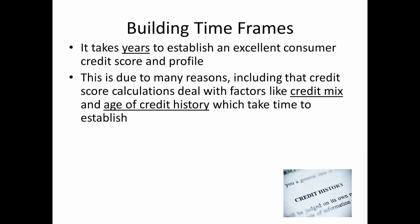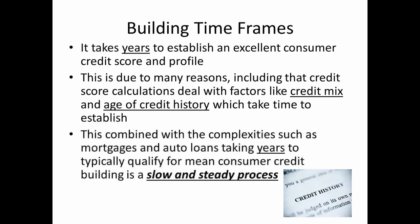Look, the third biggest factor in consumer credit scoring is how long you've been in the bureau. Well, how the heck do you control that? You don't. You can't control that. The only thing you can do is get added to authorized user accounts that people have had open for many, many years. Because you really can't control factors like age of credit history, it just takes time to build consumer scores. That, combined with the complexities such as mortgage and auto loans taking years to qualify for, means these scores take longer to get approved.